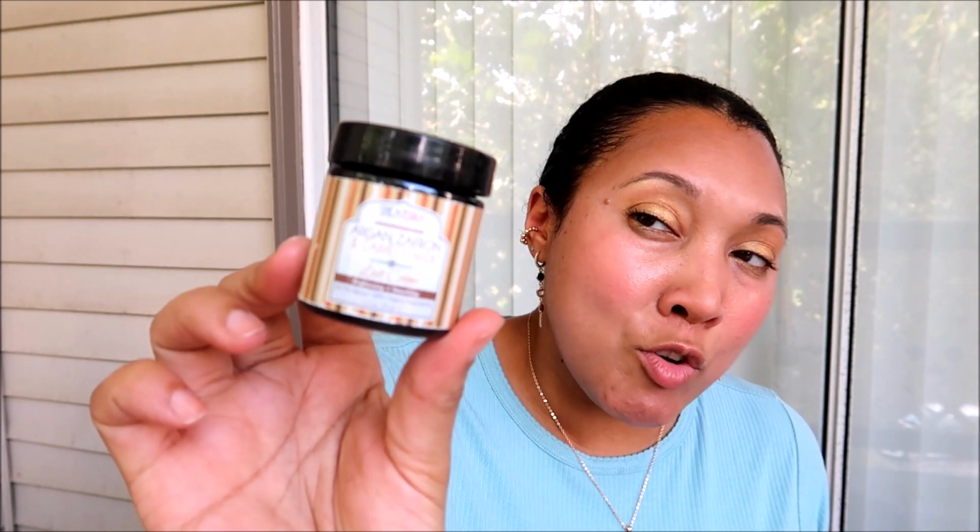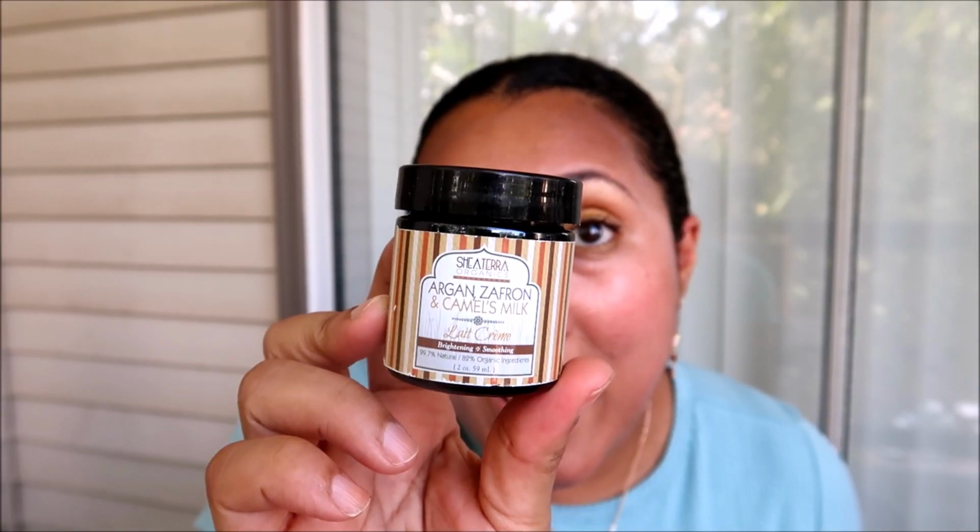Now, a Shea Terra product that I have been enjoying is their Argan Saffron and Camel's Milk Brightening and Smoothing Cream. I got this buy one get one free during my last big Shea Terra order, so I'm currently working through and almost done with my second. I've been using this on my neck. If I use it on my face, I know that there's a slight granular consistency to it that doesn't just sink into my face automatically. I have to go to sleep and then it's all gone, which is good.